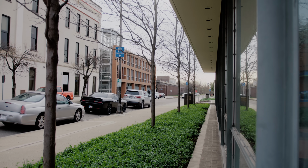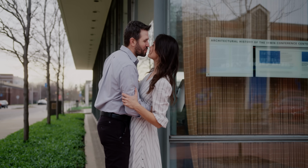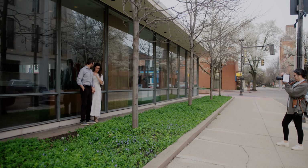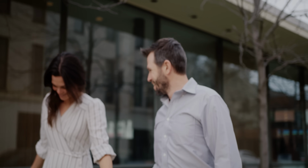I started out with a couple warm-up shots just to get my eyes set, my fingers rolling, and then I wanted to run a couple quick tests. For instance, stabilization. This is with it turned off, and then when I turn it on, you can see there is a slight crop. Here's some handheld footage, nice and slow, with stabilization turned off.